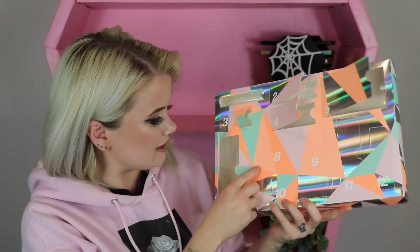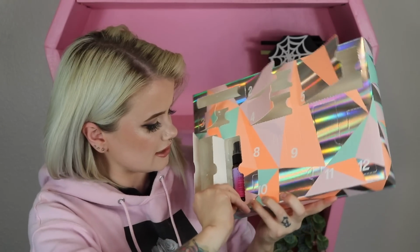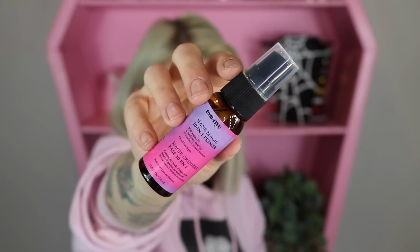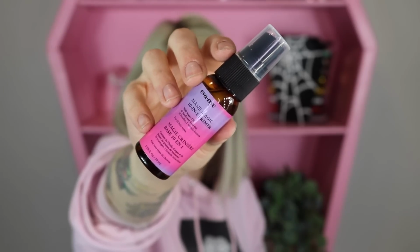Day number 7 here. Let's do it. What do we have here? This looks like some sort of spray. And it looks like we've hit the hair care portion in the box because now we got even more. This is the Eva NYC Mane Magic. It is their 10-in-1 primer with argan oil, sunflower seed oil, 10 benefits, 1 miracle formula.